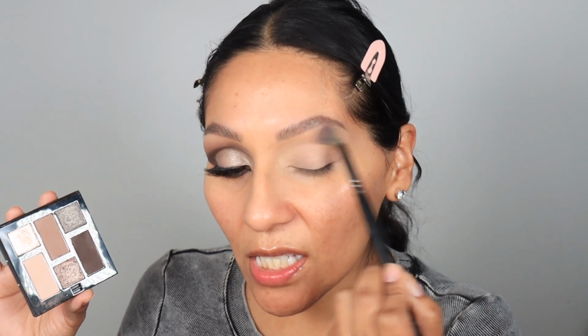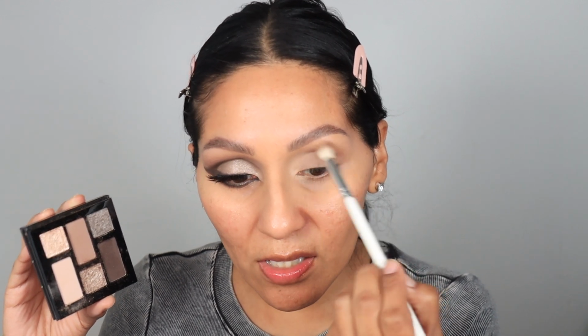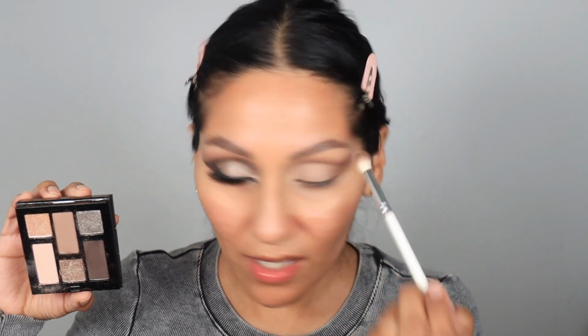I am more of a lefty, so I want to show you this side. This matte nude shade has a lot of extra kick, but that's okay because it is blending out beautifully. I'm applying it all over the lid, as you can see, especially the brow bone. Next, we're gonna move on to this shade that is slightly darker than the first one, and I am just gonna apply this on my crease as I'm holding this for dear life.